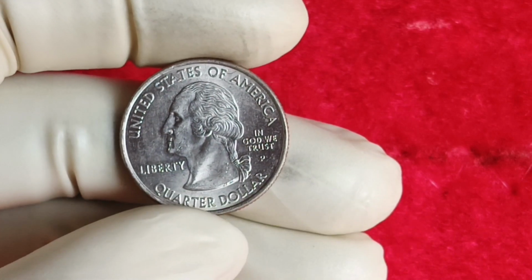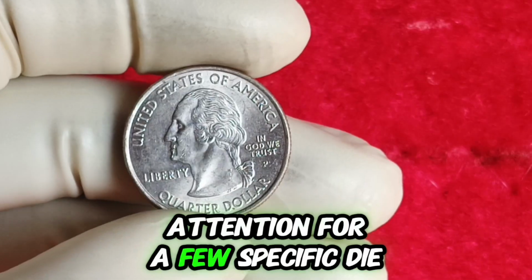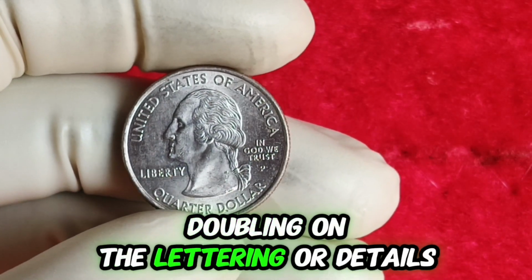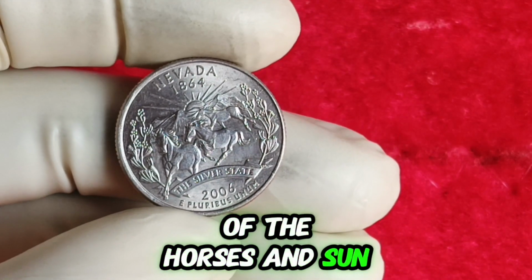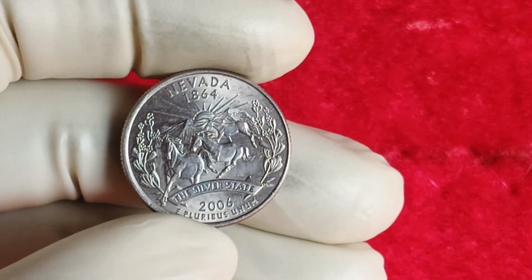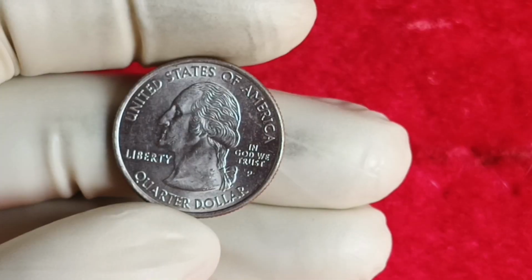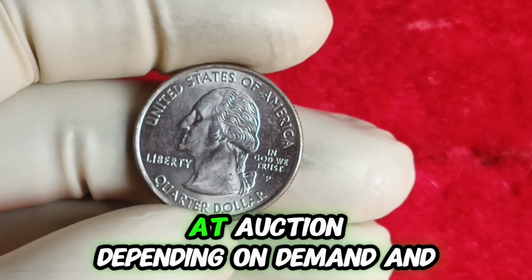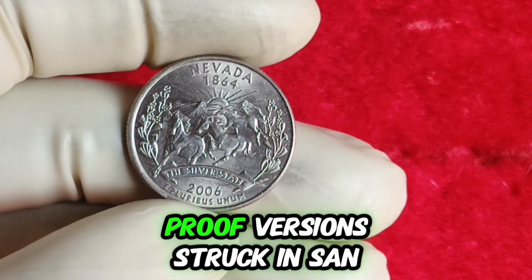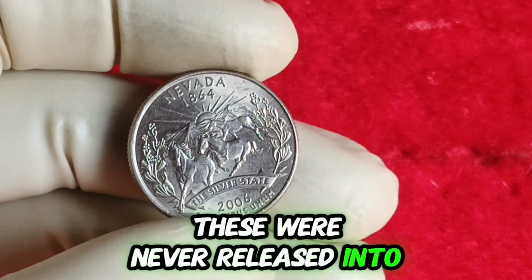Over the years, the 2006 Nevada quarter has also gained attention for a few specific die varieties. Some examples feature subtle doubling on the lettering or details of the horses and sun rays, making them unique pieces that serious numismatists are eager to find. Error coins with striking mistakes or rare minting flaws can fetch hundreds or even thousands of dollars at auction, depending on demand and condition. Besides error varieties, proof versions struck in San Francisco are highly sought after. These were never released into circulation.